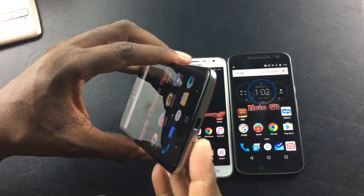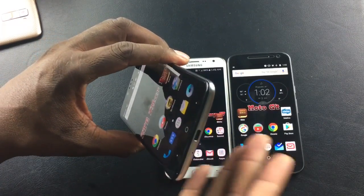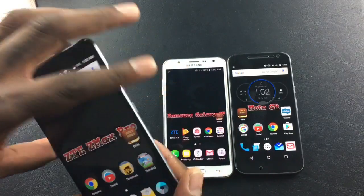I don't charge my phones with them powered on because I want them to charge as fast as possible. So if you have the pleasure of having different phones, it's good that you can take your SIM card out and power the phone and charge it.